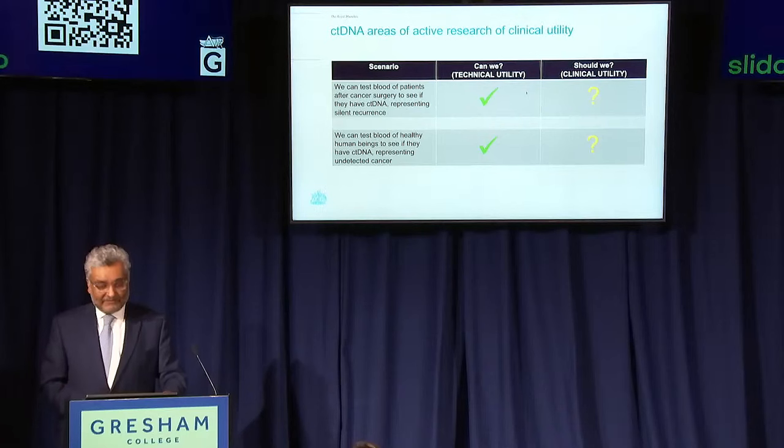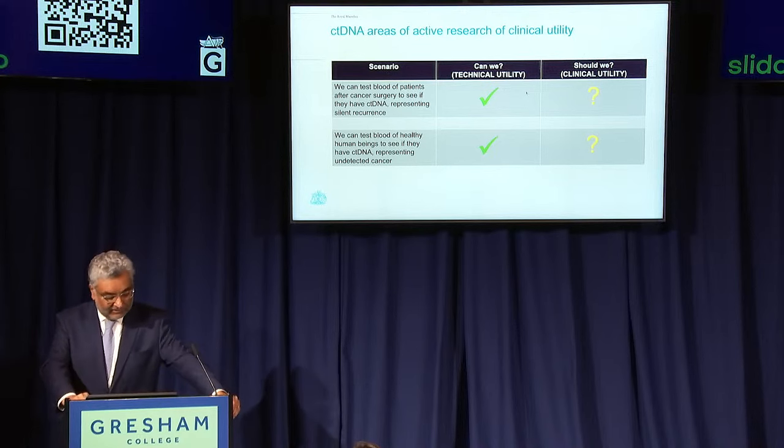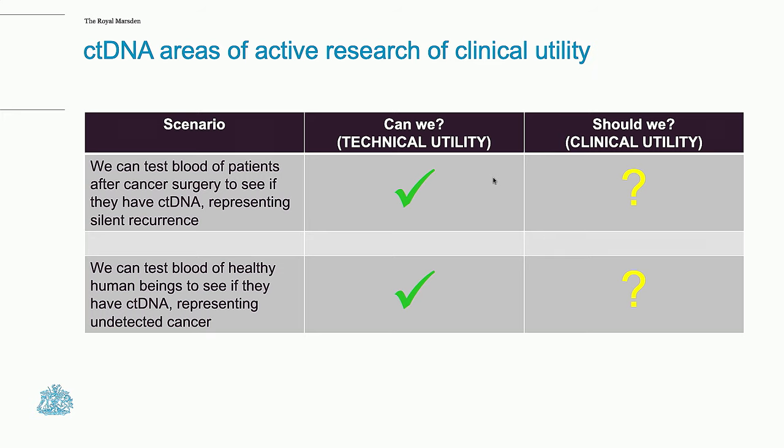Similarly, we've got a massive explosion of implementation of ctDNA into our clinic. For example, if a patient's undergone curative surgery, if they're lucky enough to have stage 1 or stage 2 cancer, it's fairly easy to do a ctDNA test to see if I can find any fragments of the alleged cancer, which has theoretically been cut out, floating around. And that's called residual tumour-derived DNA. So we know that that can be done. So that's called technical utility.